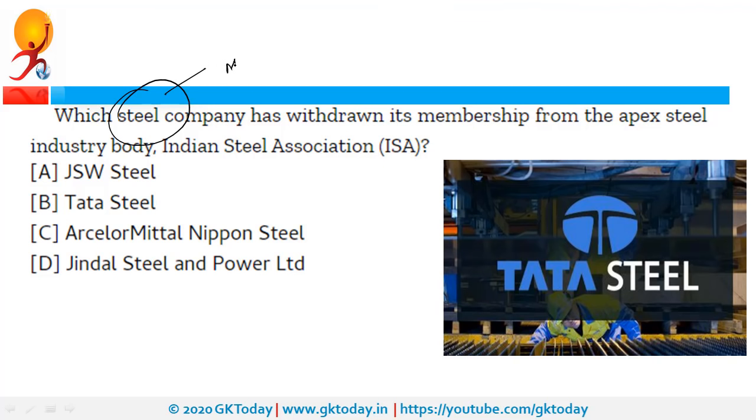Now in the context of steel, recently Mission Purvodaya was in the news, and this is an initiative to make Odisha a steel hub. And for this initiative, India and Japan decided to collaborate. Japan was also in the news as Tokyo Summer Olympic Games were postponed recently, and recently Canada announced its withdrawal from the Tokyo Summer Olympic Games.